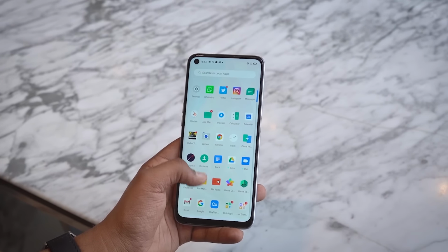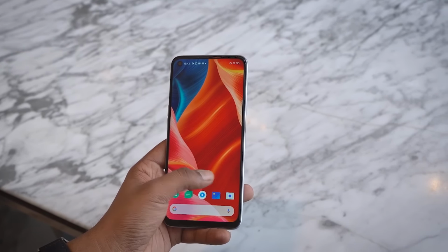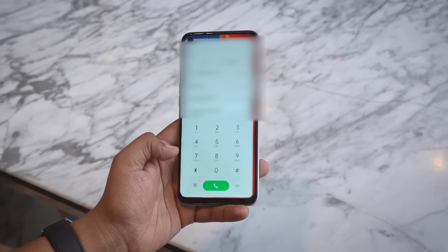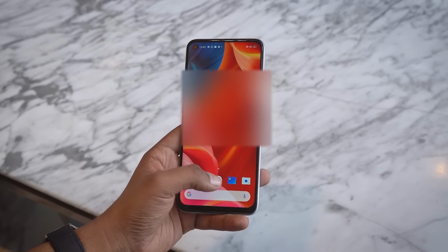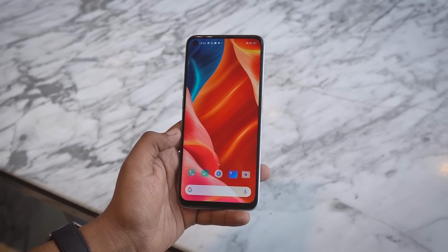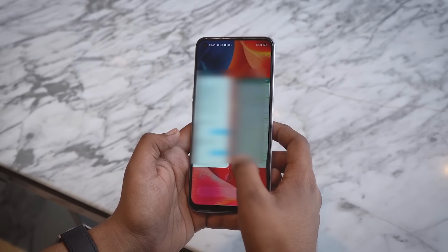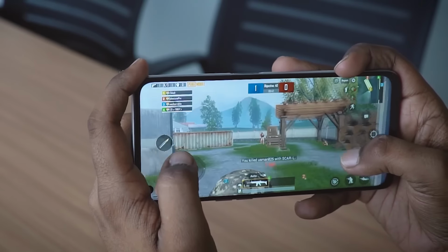However, what matters is day-to-day performance, and the Realme 6 didn't stutter once and it was extremely fast and responsive. In fact, I've had a more stable experience on the Realme 6 compared to the Redmi Note 8 Pro and even the Poco X2 for that matter. The phone also keeps apps in memory for a long time. Gaming on this phone is also a treat, obviously.